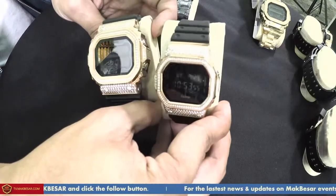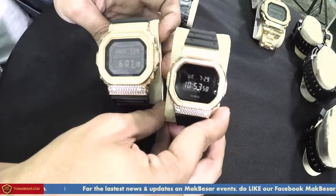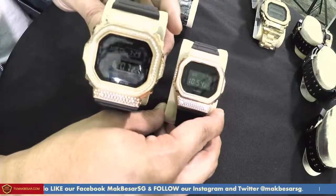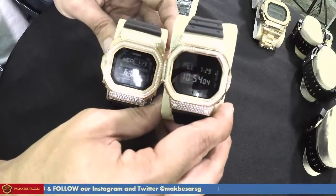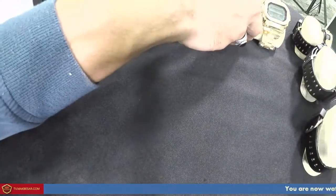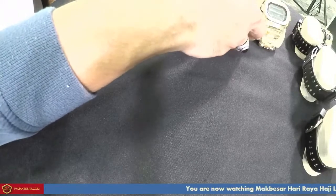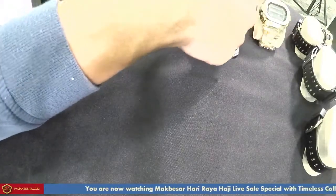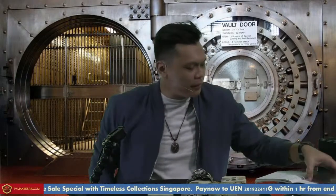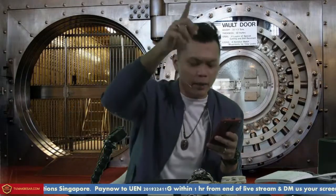By the way, Abang Azmi and Nurul, this is $318 for the men's one, and the ladies one is $248. Kakak Atika Shah, we have silver, rose gold, gold, and also gold stainless steel strap.